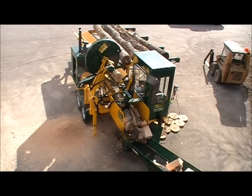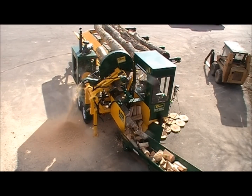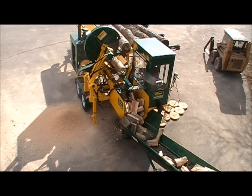With a cut-to-cut cycle time of less than 3 seconds, a typical 2-man crew running logs like the ones shown in this video would produce in excess of 10 full cords per hour.